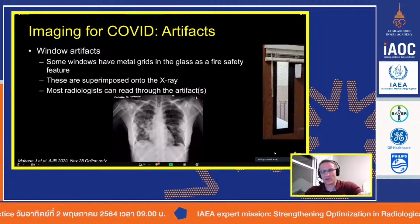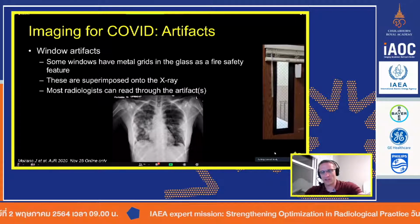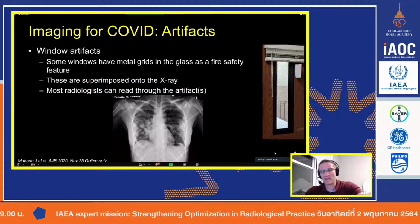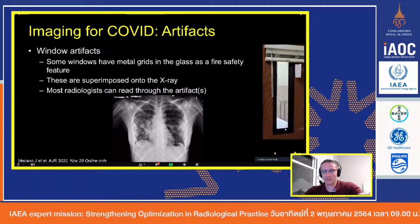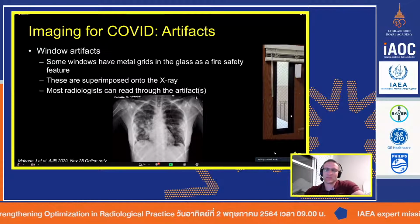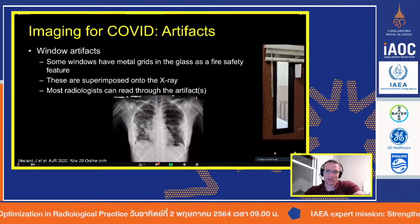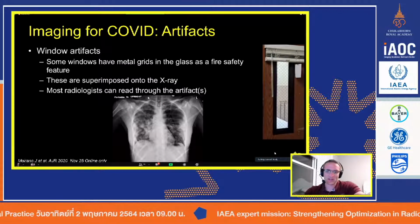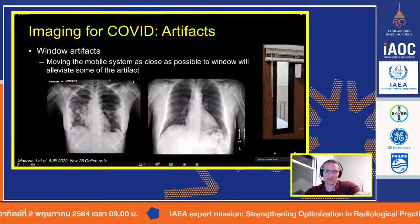A lot of doors will have these metal meshes in them. The glass will have metal meshes in them. Those are protections for fire hazard, for fire safety. And when you image through them, of course, you're going to get these star artifacts, kind of pretty. Unfortunately, they cover up the patient's anatomy.